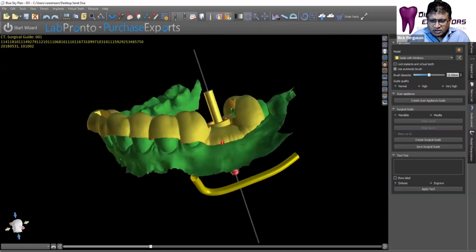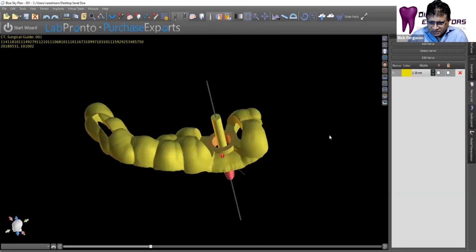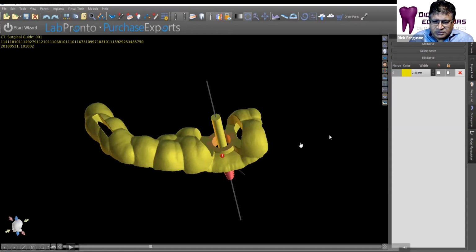So they're automated systems to bring the data sets in. And then once you've brought the data sets in, you can do the rest of it manually. I know some doctors who have trained their assistants to do this part. I still do this part myself, basically because, like anything else, you learn how to do it quickly. But this is a surgical guide that was created in about 8 to 10 minutes, and now it's ready to be sent to the 3D printer.